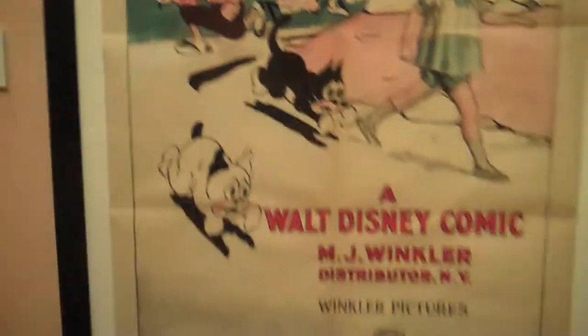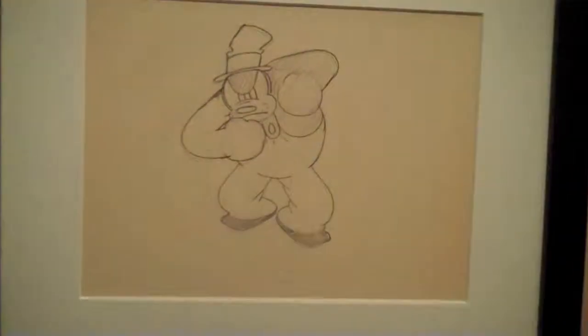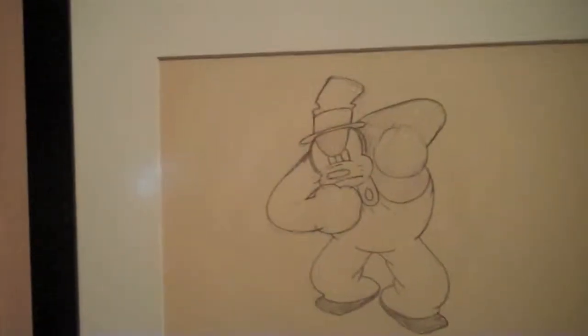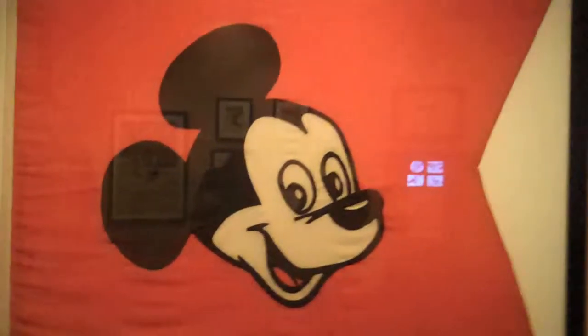Oh, this is the Alice comedies. Oh, look at that. It's Oswald the Lucky Rabbit. A little trivia for you guys: Oswald the Lucky Rabbit was actually the first character that Walt Disney created before Mickey Mouse. 1928. And as you can probably guess, Oswald wasn't as popular as Mickey Mouse. Oswald was owned by Universal Studios Hollywood until recently when Disney decided to use him as a character in the Epic Mickey games. This is an actual Disneyland flag that was flown above the Main Street station.